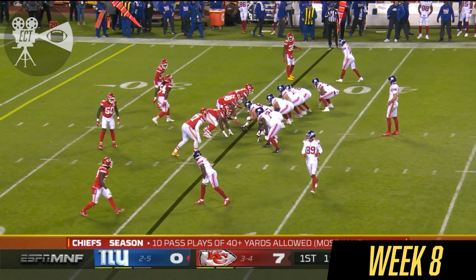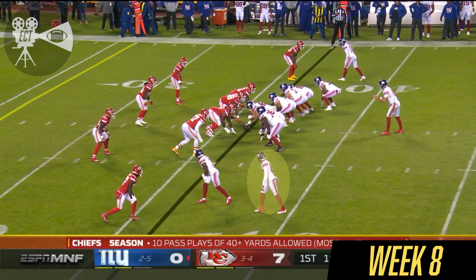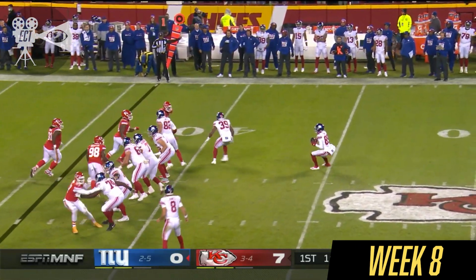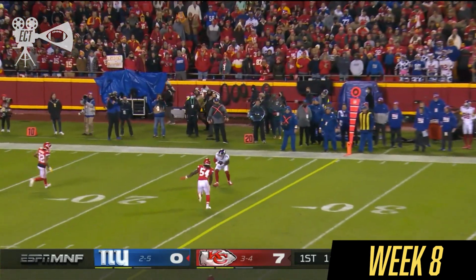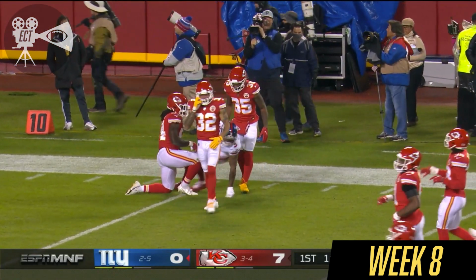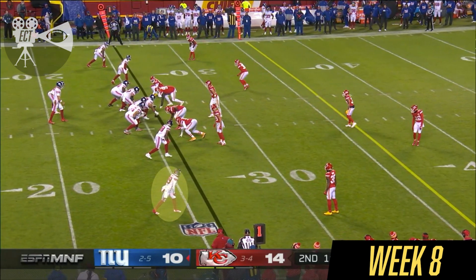And Dan Sorensen was playing in the back end. I just don't know how much Steve Spagnuolo wants to do that tonight. Jones will flip it to Kadarius Toney. Toney wants to throw it, and he's able to complete to Sterling Shepard. Second half kickoff as well, so keep that in mind.